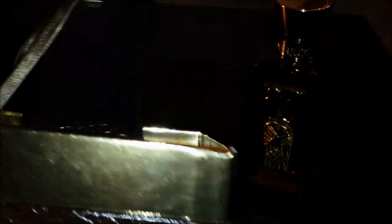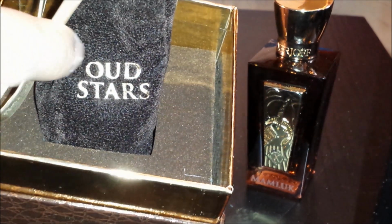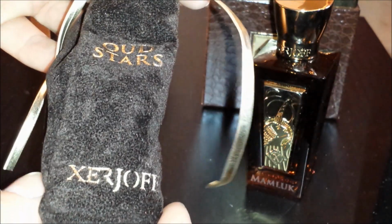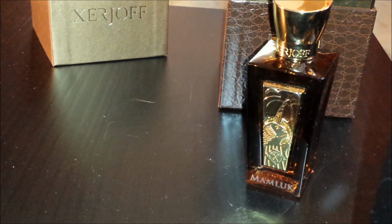You open it up, it exposes the inside, and what you find is kind of like this foam insert with a little pouch that says Oud Stars on it. You pull this out, has a little kind of lanyard thing attached to it where you can tighten it up. And then at the bottom here it says Xerjoff, just really nice attention to detail. And as a matter of fact, as far as the box goes, if I'm not mistaken, you can also opt to go a route where you can actually buy a coffin for the box, and it's made out of wood, it's much sturdier, but that also equates to it being more expensive.